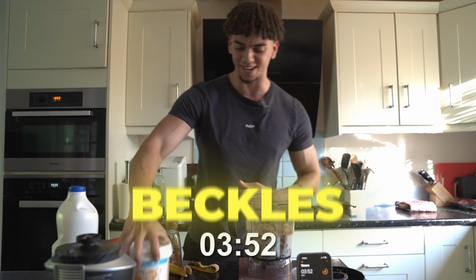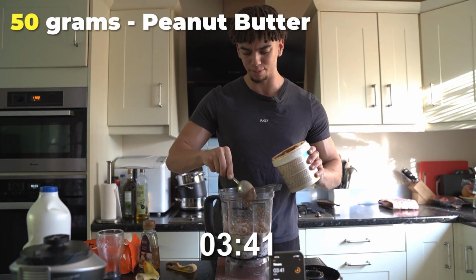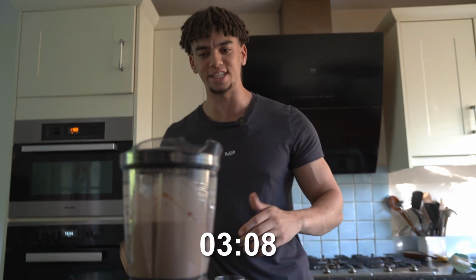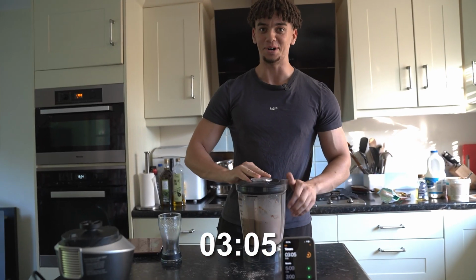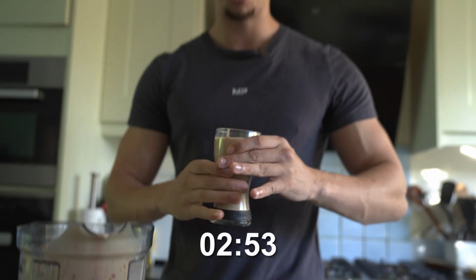Even under pressure, we're plugging about 50 grams of peanut butter. This is a big boy. This is where you get loads of calories. A little bit more, perfect. Literally so quick and simple to make. Now the hard part, we gotta drink this. See how it's super smooth, even with the dates.